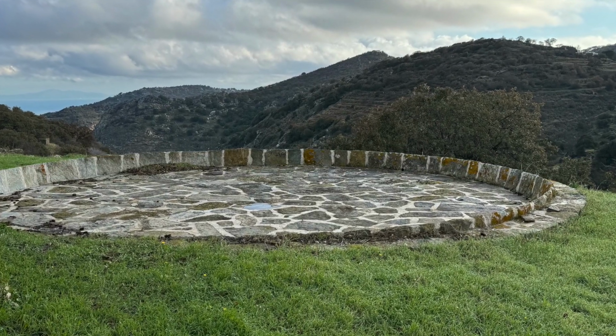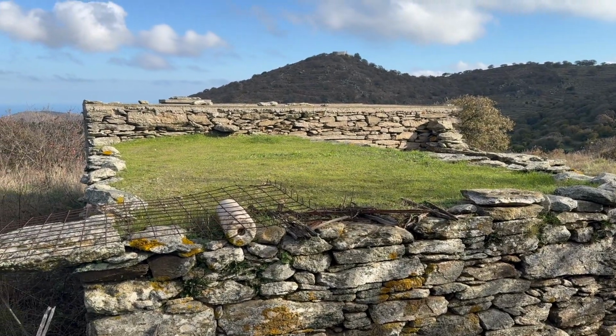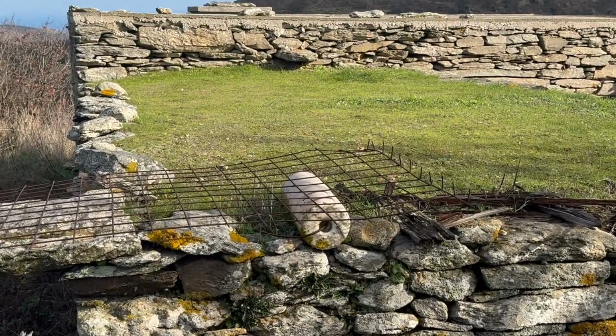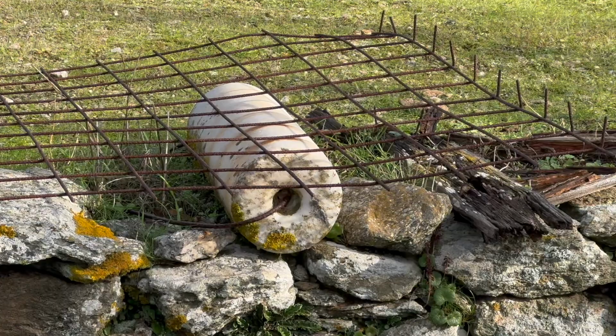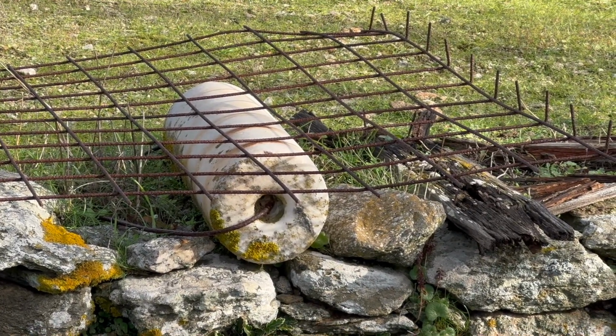Here's an old threshing circle that's been really well preserved. And you can see this marble piece on the top of the grass roof. That's made for rolling the roof every spring. You don't find them very often. Most of them have been stolen now.